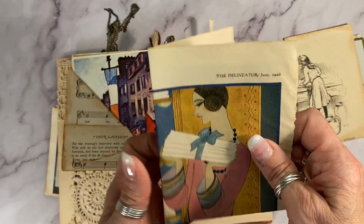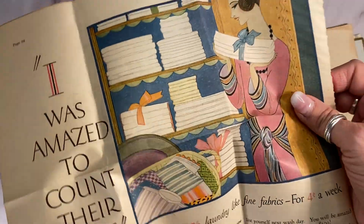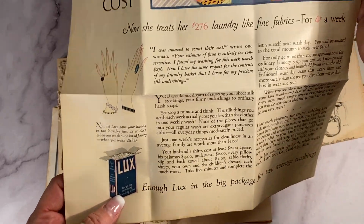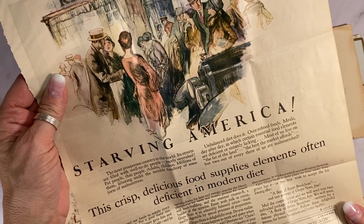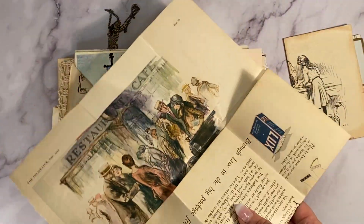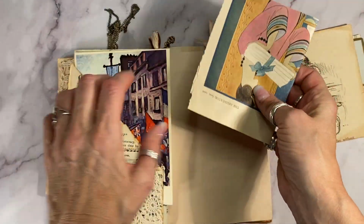This is a 1926 Delineator magazine page, but look at this full color page. This is one of the special ones, and there's your Lux detergent there, which was on a receipt that I did in my last video, which was fun. Look at that, just awesome images. Really telling of the Art Deco time in there and the design.